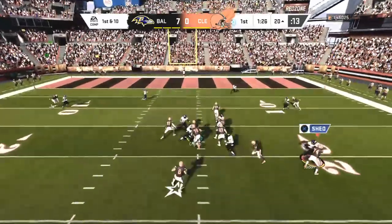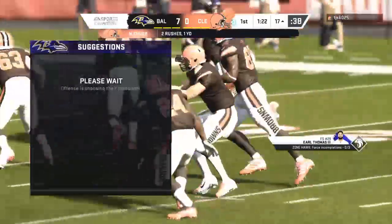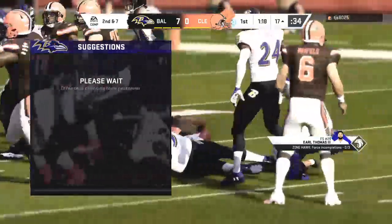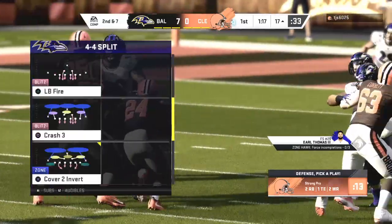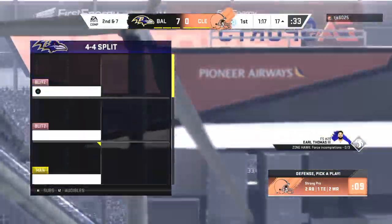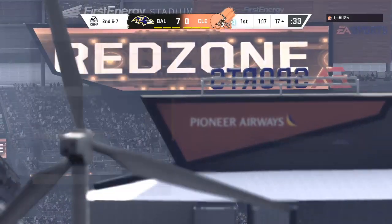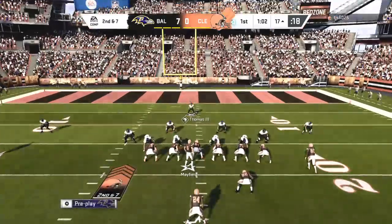On first down, they'll run with Chubb. And able to break one tackle, but then quickly brought down. Give him 3 on first down. It'll set up a 2nd and 7. Brings up 2nd and 7 at the 17-yard line. 3 yards on that last carry. Here's 2nd and 7.